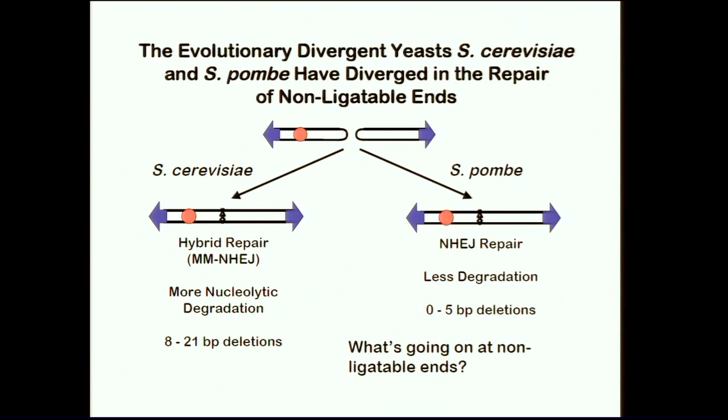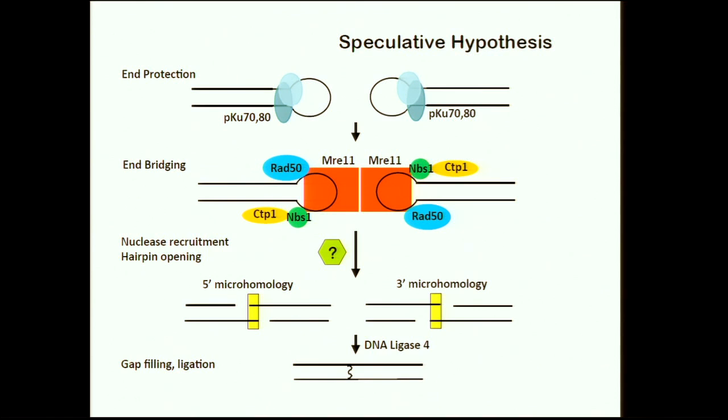As I finish, I just want to tell you about what we're thinking is going on at non-ligatable ends. It's known in vitro, at least, that the Ku heterodimer can bind to DNA hairpins. So we're suggesting that it initially binds to the hairpins left by transposon excision. And then, like it has been proposed in homologous recombination, the MRN complex comes in and helps displace Ku and may or may not recruit CTP1. But this complex is actually what's important for recruiting the actual nuclease that is going to open the hairpin, and we don't know what that is yet. Once the hairpin is open, different kinds of microhomology base pairing can allow non-homologous end joining.